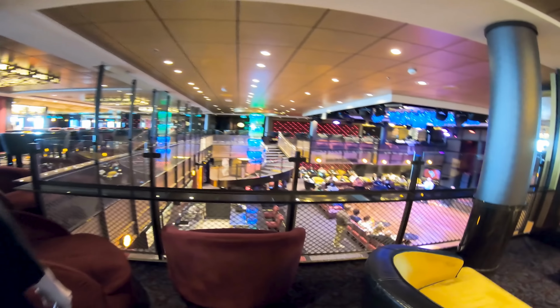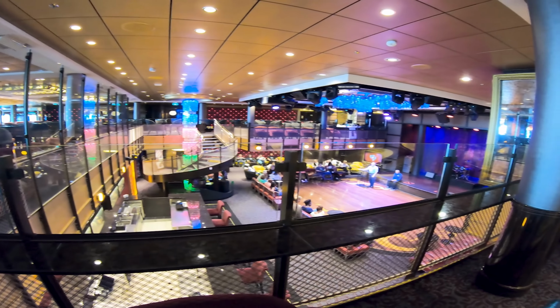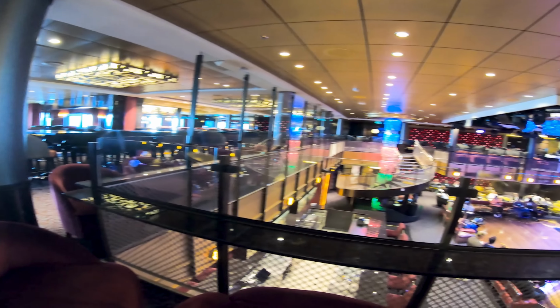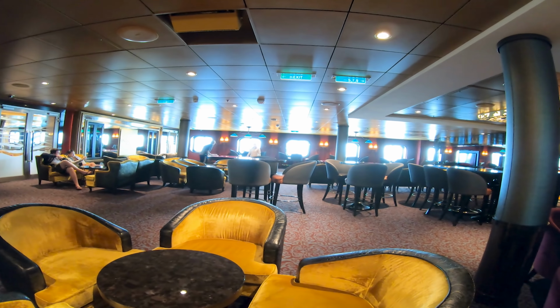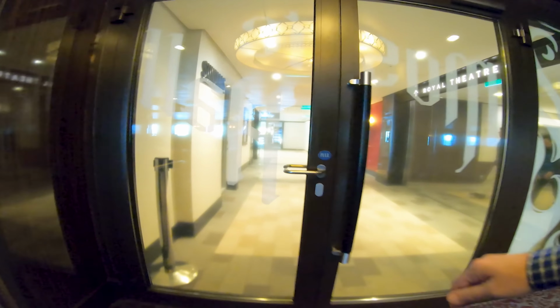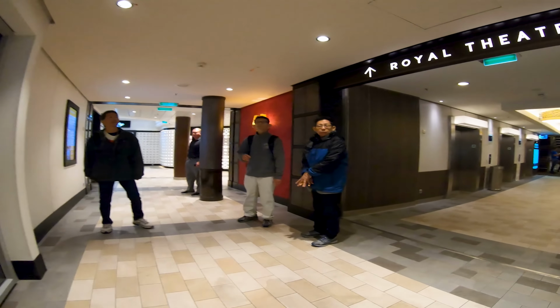Kind of stumbled across this little deal going on down here. I'm not sure what this was. We saw a couple different groups that were using this area throughout the cruise. You're going to see in some footage later on where this one group was meeting over the course of the cruise to learn how to do this dance that they were going to show off to the rest of the people on the cruise later on. So they spent the first couple of days down here, a couple of times a day, rehearsing and practicing.